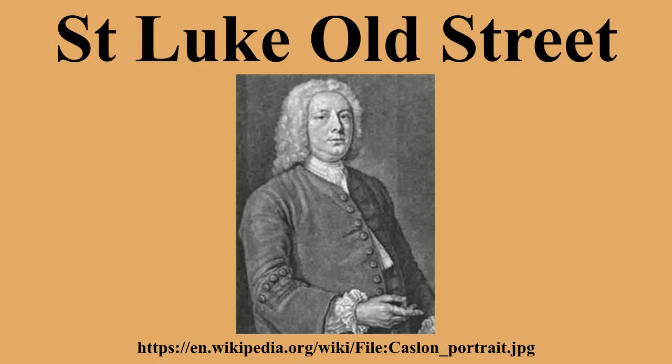Buried in the small churchyard are architect George Dance the Elder, at one time a member of the vestry, and in a chest tomb, father and son type founders William Caslon.